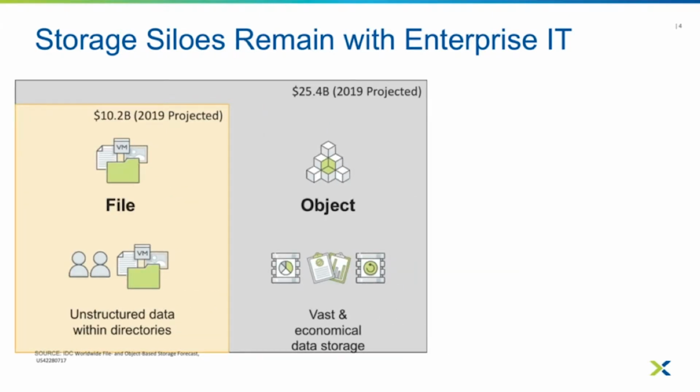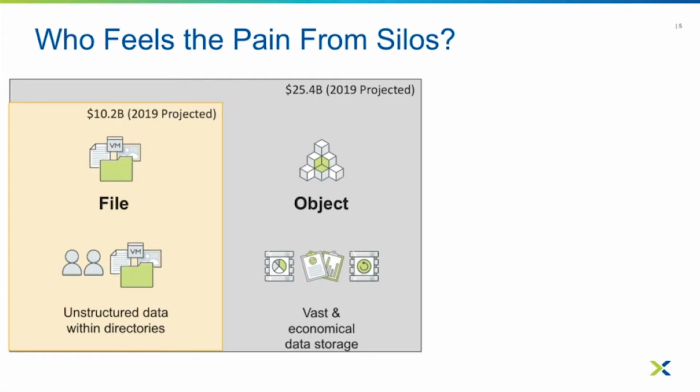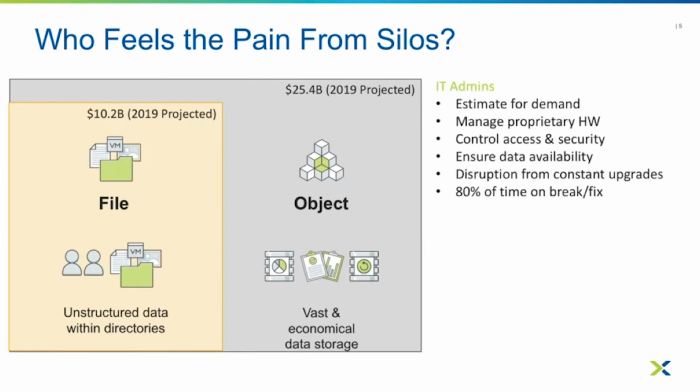So there are a lot of different people who have challenges from this massive growth. Probably the person that feels it the most is the IT administrator or the storage administrator. And they have difficulty managing their demand and managing the needs of their organization, especially when struggling to integrate proprietary hardware and multiple different panes of glass to manage their infrastructure.